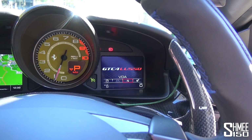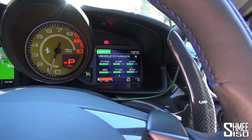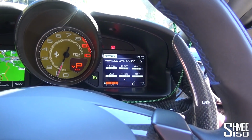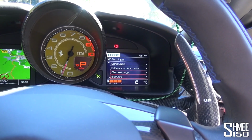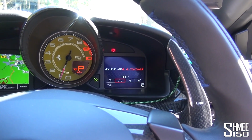And then the third screen here, VDA shows you as per the passenger side, depending how you have the Manettino set up. So you can see the various different configuration controls and the modes that they go through. And then finally, a few settings. So screen display, swapping the displays around, you can do as well. Measurement units when you need to put the car between miles and kilometers, all of that good stuff basically.